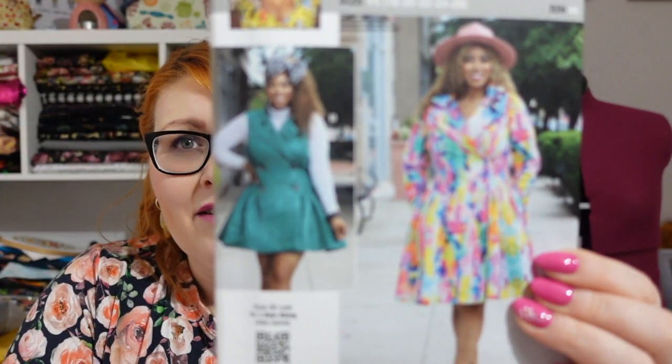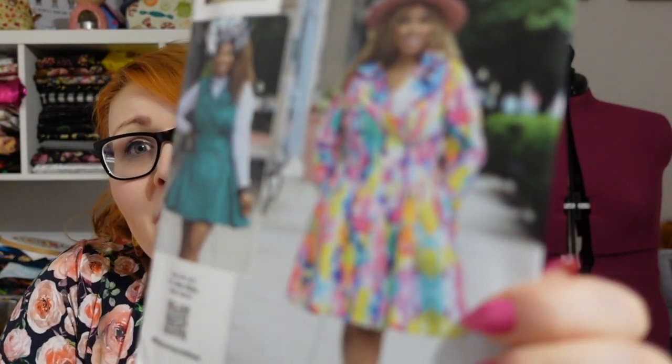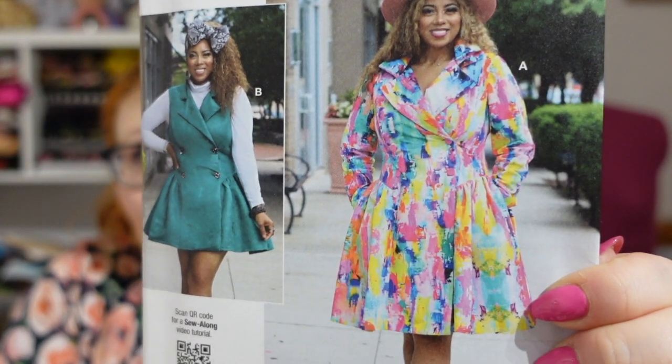The other pattern then is this absolutely lovely jacket. This is a design by the Corny Rainbow, whom I'm going to have to look up on Instagram, on social media, because I don't follow her. But I just absolutely loved that fit and flare design of this pattern. ME2006 is the number, but I just thought it was absolutely beautiful.